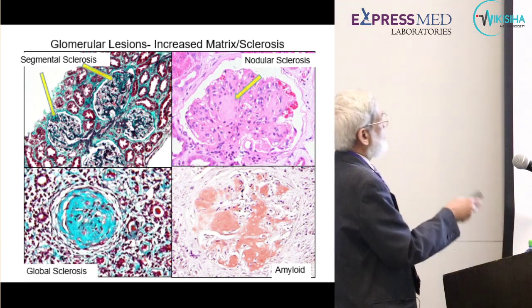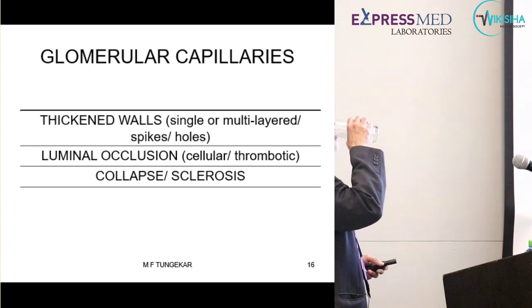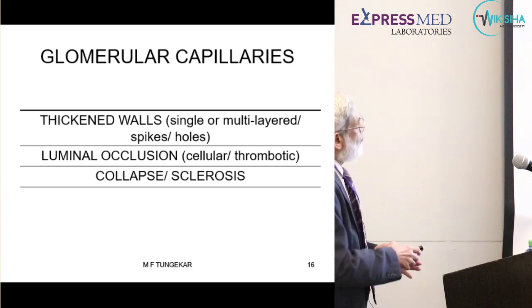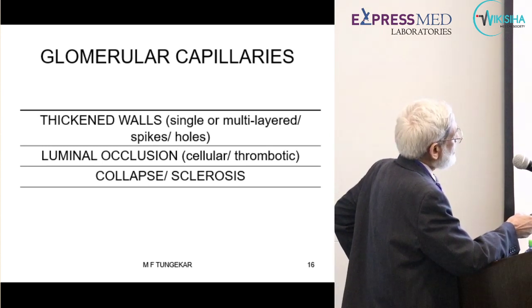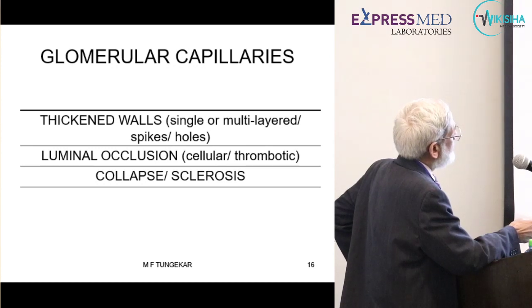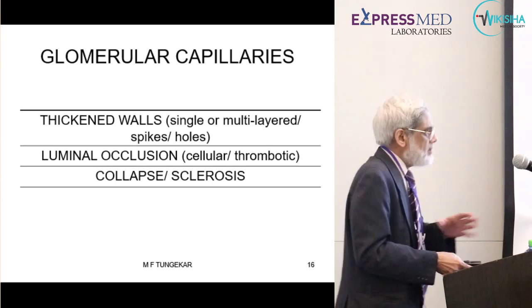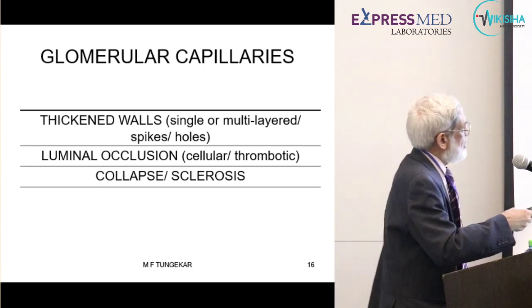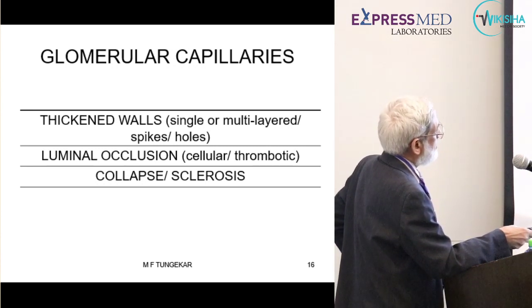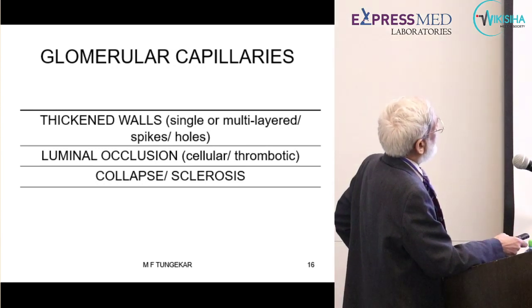Now, next you look at the glomerular capillaries, whether they show thickened walls, and whether this thickening of the wall comprises a single-layered glomerular basement membrane, or is multi-layered. So there may be spikes present or holes present. By holes, I mean when the GBM is cut obliquely, you see fenestration or holes within the GBM. There may be luminal occlusion caused by cells or by thrombi, or there may be complete collapse or sclerosis of capillaries. And these are the examples.